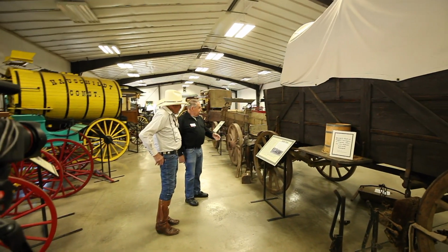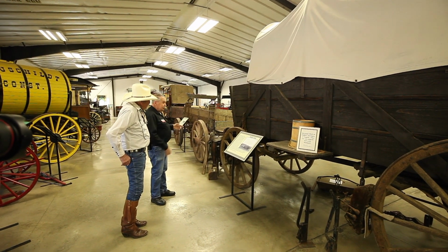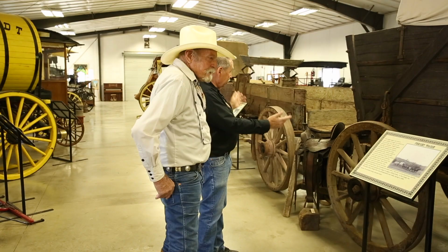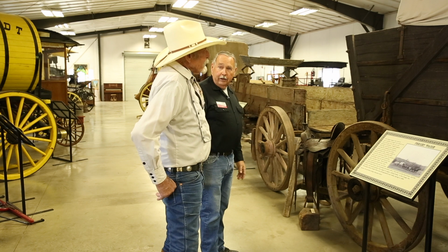Most of the immigrants would own something more like this little Studebaker farm wagon. It's real simple. You get the hardware, put it on, put the bows on, put your canvas over the top, and you have a covered wagon.